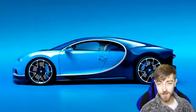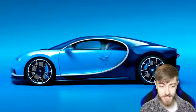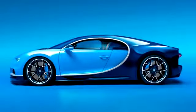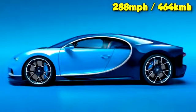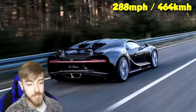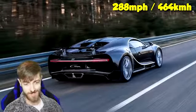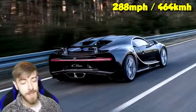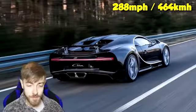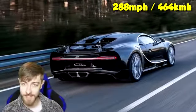Okay, so the Bugatti Chiron is like the god tier of all cars, at least in 2017 it is, but it has a top speed of 288 miles an hour, which is equal to 464 kilometers an hour. The Bugatti Chiron is a mid-engined, 2-seated sports car designed by Achim Anschutz and developed by Bugatti as the successor to the Bugatti Veyron. The main carryover piece will be the 8-litre W16 quad-turbocharged engine, though it's heavily updated, obviously.